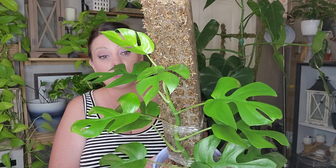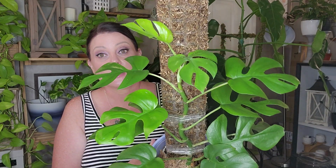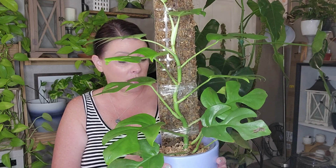But it's been doing good so far. Yeah, it's been doing very well. It does sit under the grow light and it gets a lot of light. I keep the moss very moist. I probably water it 2 to 3 times a week, and I think it's doing pretty good. So there is another one that I got at that Home Depot, and I think this plant was $12.98 as well.